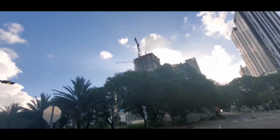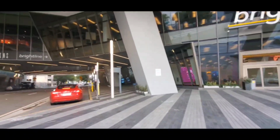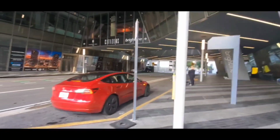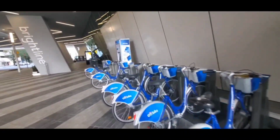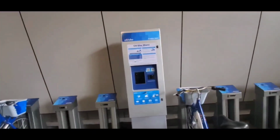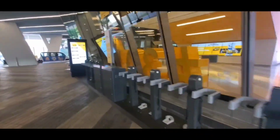Here in downtown Miami, you have the Brightline station, which is the high-speed rail station. As you come in, this is your Uber drop-off point right here, so your Uber cars can pick you up in this location. Over to my right, there are bicycles provided. It's a paid service, so you come up to the kiosks, swipe your card, and select your bike. But here's the Brightline station. And this other section is for little e-scooters, but they're all gone.